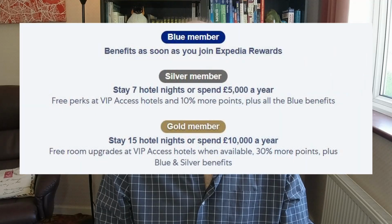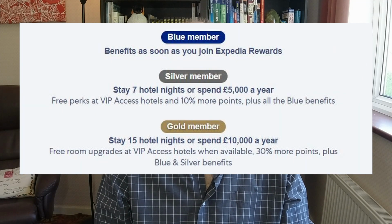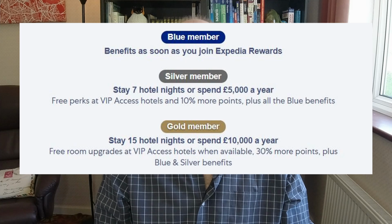Expedia does also have a loyalty program with benefits as shown here. These benefits are quite similar to the hotels.com scheme. Surprise, surprise. The points scheme though is a bit complex and a little opaque. Basically you earn 2 points for every £1 spent on a hotel reservation. And that is doubled if you make the booking through the app for some reason.